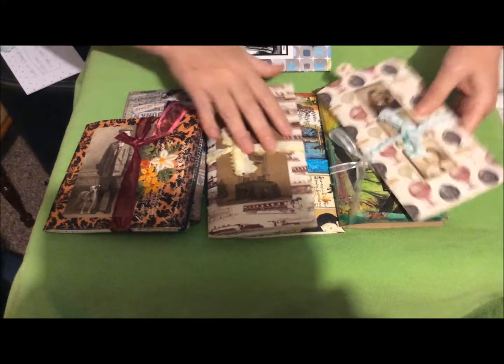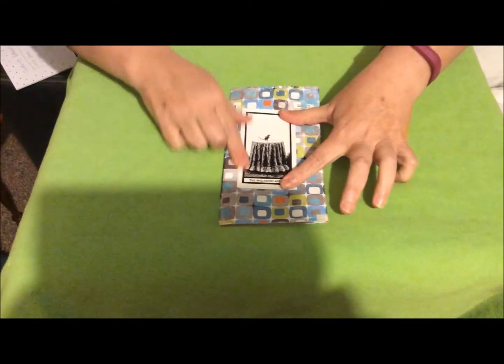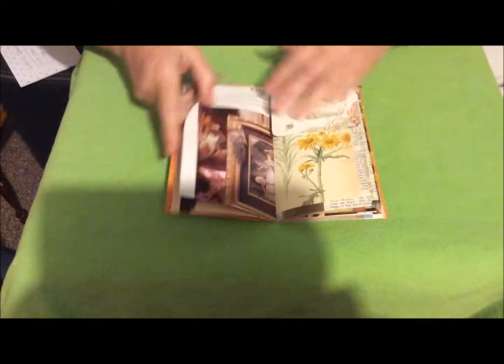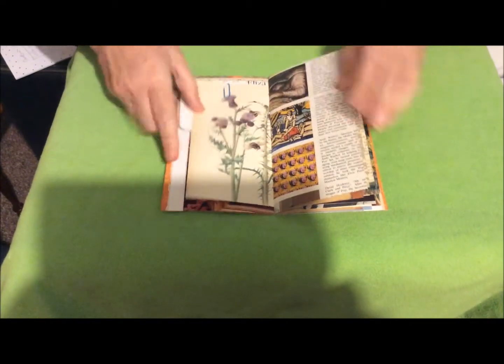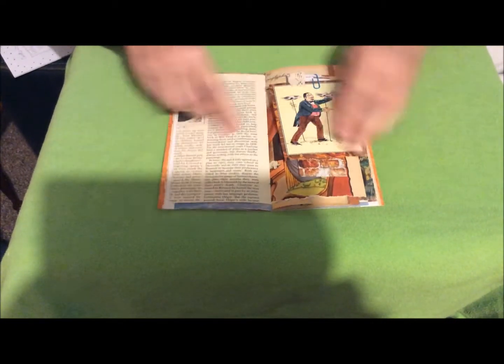So I'll start with this one because I've got this one unwrapped. This photo is by a man called Edward Gorey. And like I said, they're full of vintage tags, but they're all full of vintage Edith Holden pages. They're all full of vintage papers, from atlases, from books.